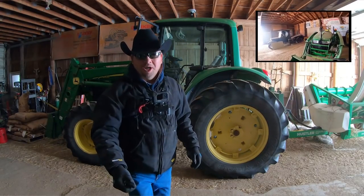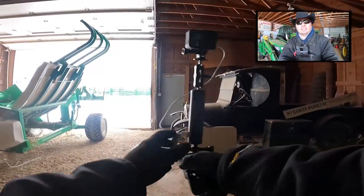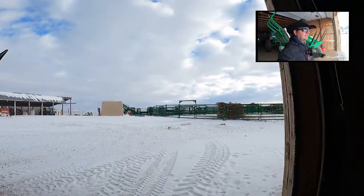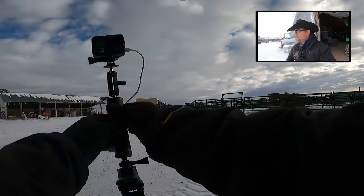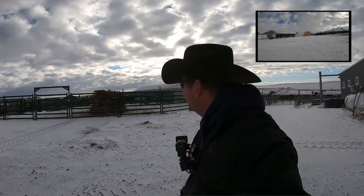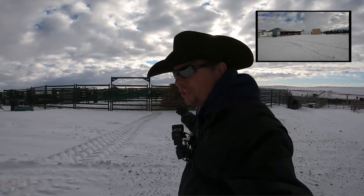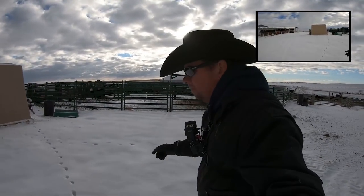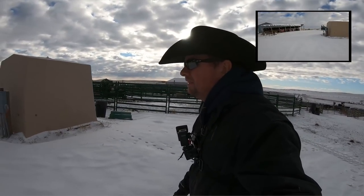That way it'll be nice and warmed up for us. We're also going to be using the Hustler feeder. We've got cows over here in the corral. Those will be going to Sturgis next week. They've got plenty of food, so we're okay there.